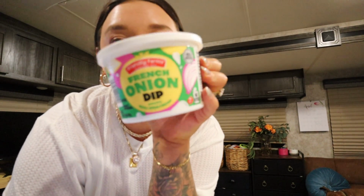So your girl can't wait for dinner. She needs to eat something. So I have this French onion dip I got from Aldi. I don't know why I'm laughing. I'm laughing because I'm so hungry.